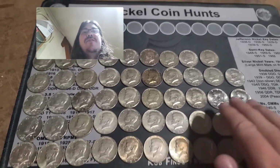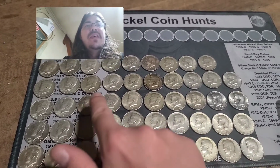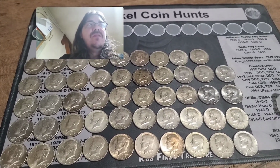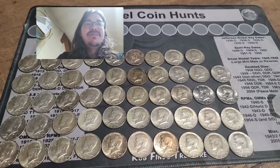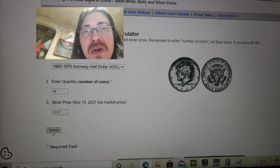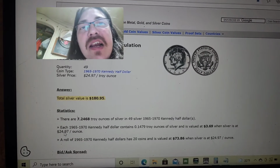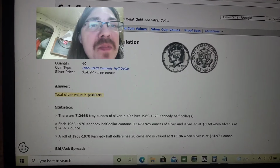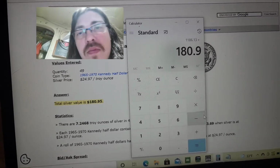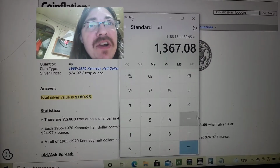As of right now, I have 49 Kennedy 40% Half Dollars. There's 10 in each row, except for the top there's only 9. Let's see how much it is for 49 40% Kennedy Half Dollars. So as of right now, for 49 40% silver Kennedy Half Dollars, the value is $180.95. Let's add that to our total, bringing us now up to $1,367.08.